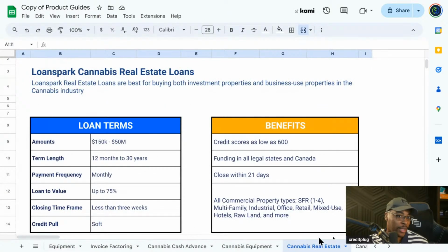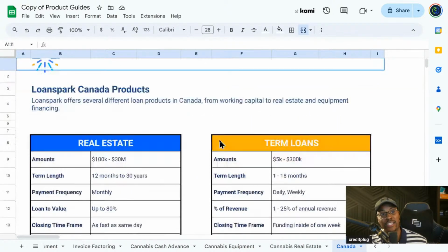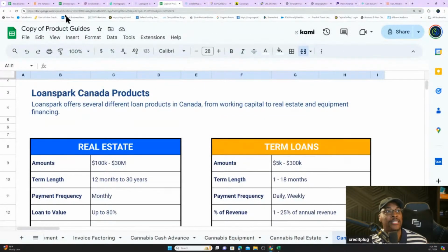Let's see what else they have. They also have loans for businesses located in Canada. So again, they offer pretty much every type of product. And again, this is going to be exclusively on the business side. All right.